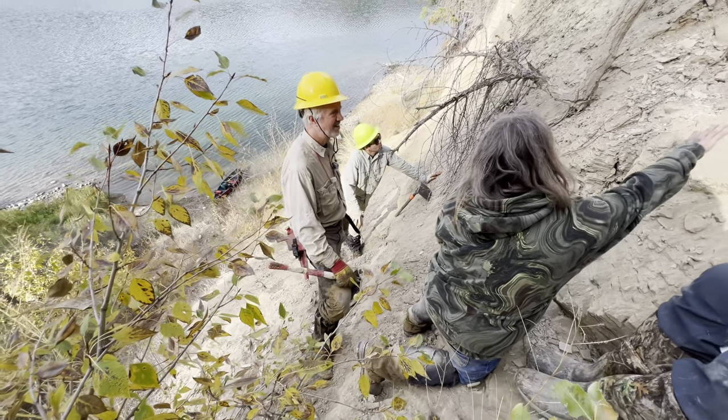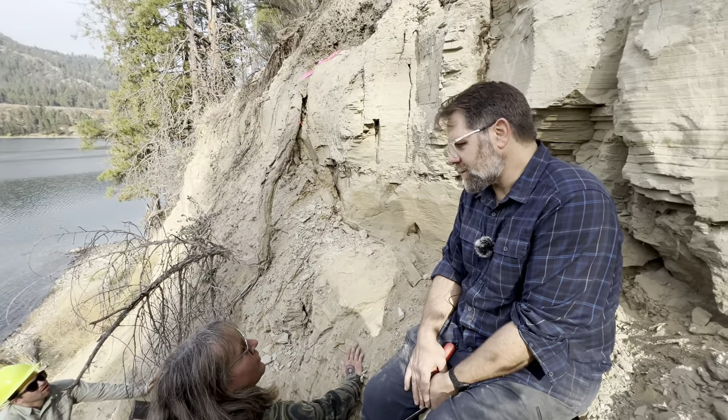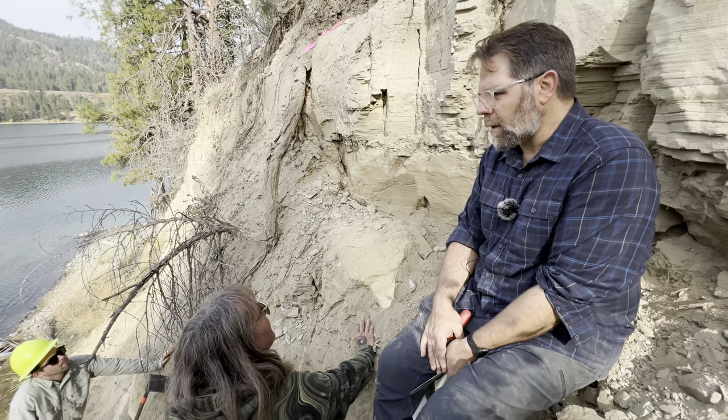Can you tell anything about velocity from that? Yes, you can, somewhat. It doesn't have to be particularly fast. A few centimeters per second, probably. It doesn't have to be terribly fast. Maybe a bit more, but yeah.